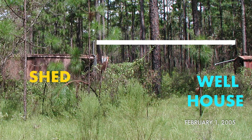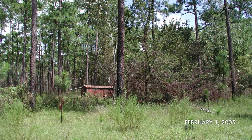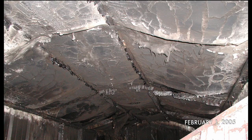The overhead wiring went from the shed to the well house. The metal building around the well tank was completely burned out, and the power distribution panel was ruined. It's a good lesson in metal buildings, though. The sheet metal is contributing a lot to the system, structurally speaking. Even with no framing, the well house stood there fine for a year or more.